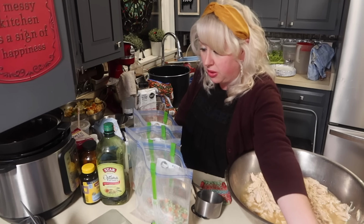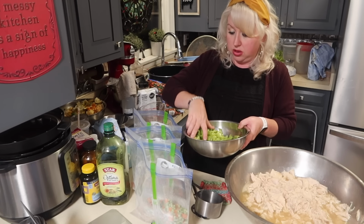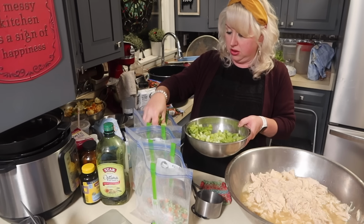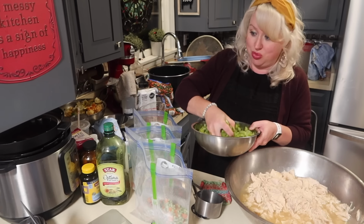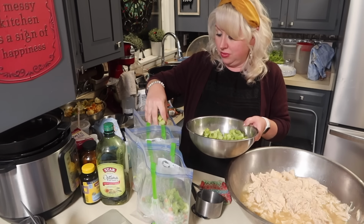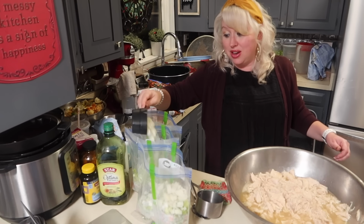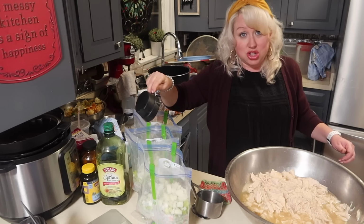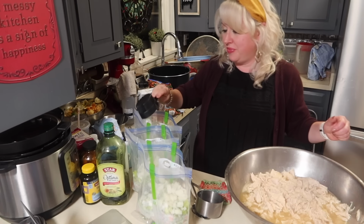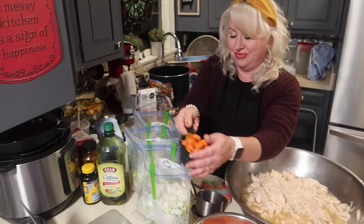So all the celery goes in this chicken and dumplings. So I'm just gonna divide it out. It's another vegetable we're cramming in there. We're doing an equivalent of a diced onion in each bag. And then our other carrots.